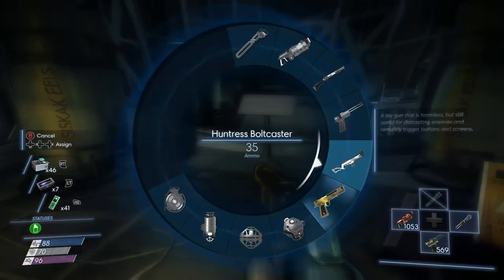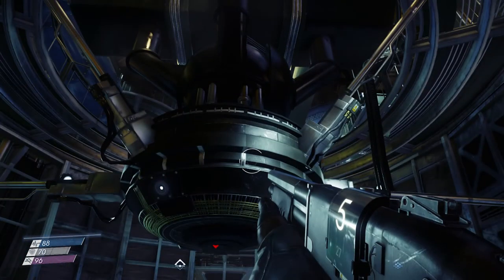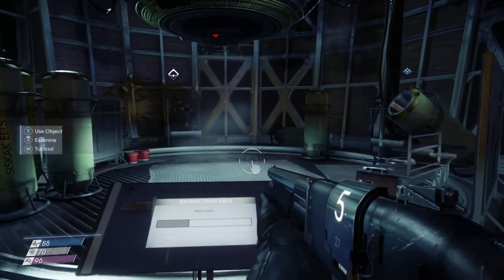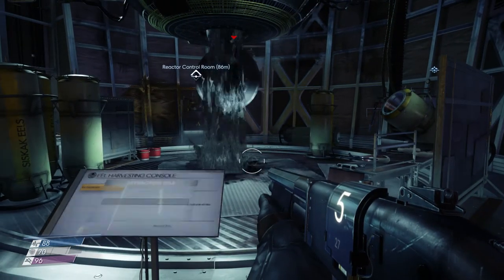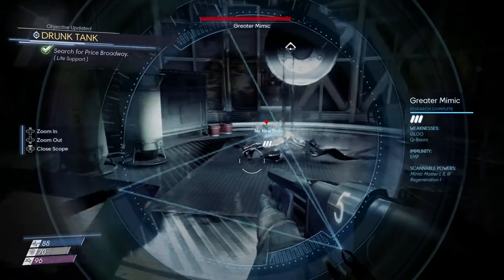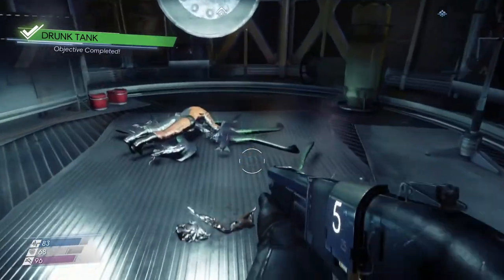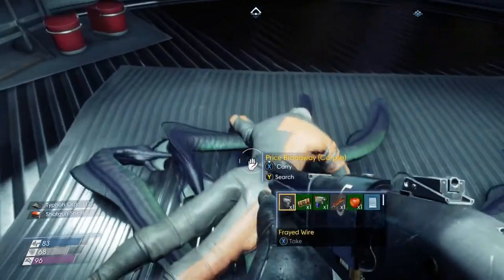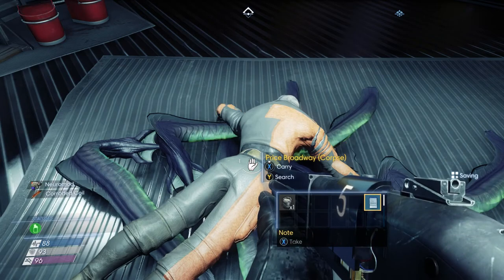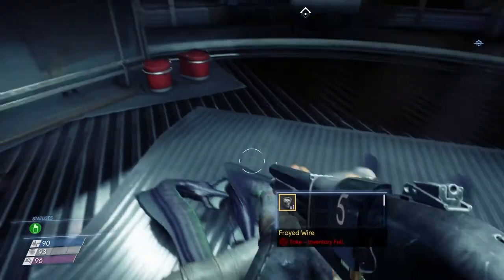And we're going to come downstairs here. I'm going to put on my shotgun. And so we turned on this computer from Price Broadway's computer upstairs. This is the console that we turned on. And we're going to select Harvest Eels. This is going to drop Price Broadway's body as well as some stuff and a mimic. A greater mimic. Which we're going to kill. And then we're going to be able to find Price Broadway, who is crew member number 223. And so that is pretty much everything for this area.